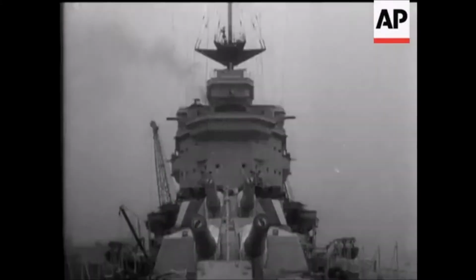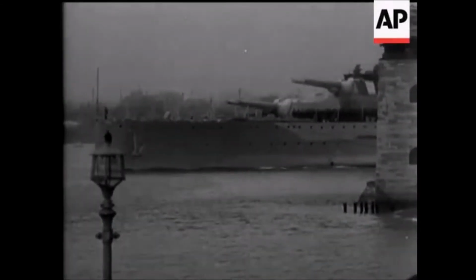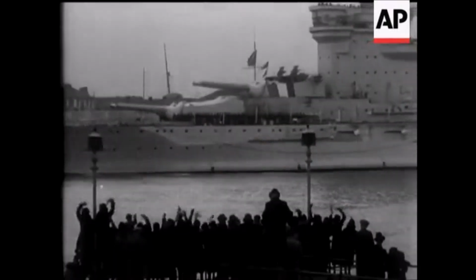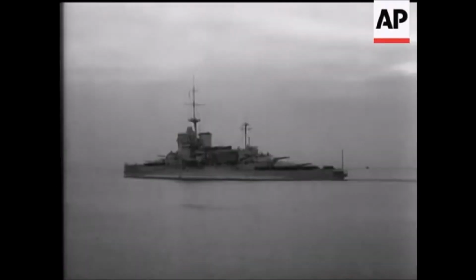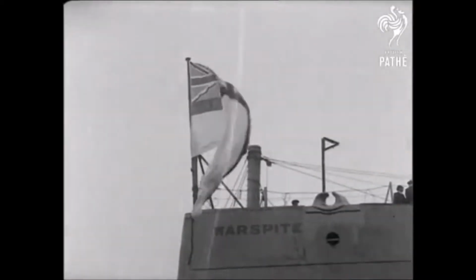HMS Warspite was the second of the Queen Elizabeth class battleships. It was possibly one of the most famous British battleships from World War II, and for serving in the war she had the most battle honours for any individual ship in the Royal Navy, and for her service she got the title of Grand Old Lady.